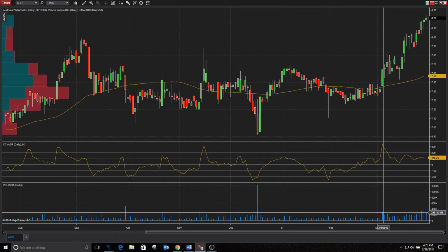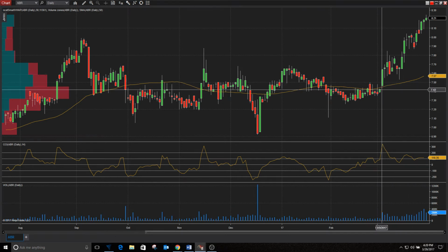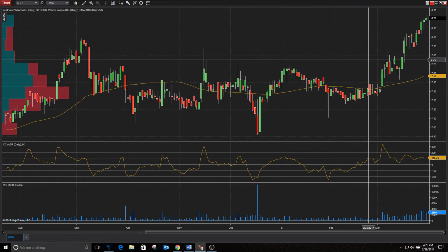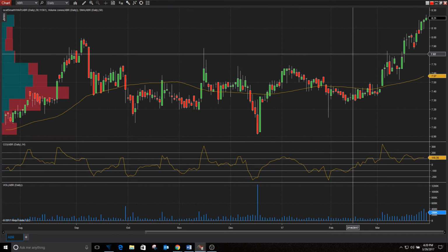The other thing here is look at this huge uptick in volume recently. So this has certainly landed on somebody's radar over the short term, just in the last month, going from 746 up to 821 today. So that was ABR, the Arbor Realty Trust, okay?